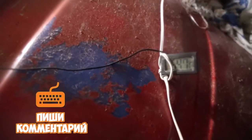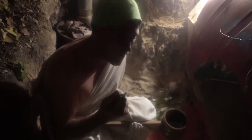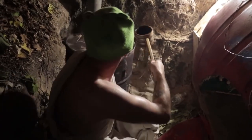Here it is, 64 degrees and still increasing. See how it measures? 64 and 3, 64 and 4, 64 and 5. Well, write in the comments how many degrees there really can be. Guys, can you imagine a sauna in the forest? There is also a house nearby. It's really very hot in here.